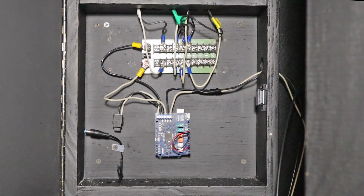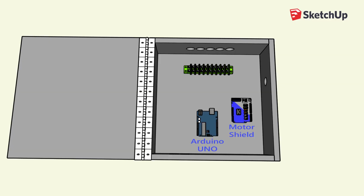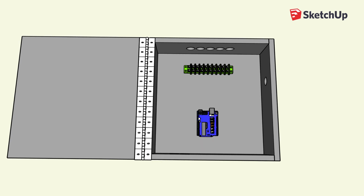It's a little dark under here and difficult to see, so let's take a different look. The DCC++ system consists of an Arduino Uno and a board called a motor shield. The motor shield sits directly on top of the Arduino, and I'll go over how these are connected a little bit later.